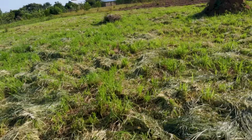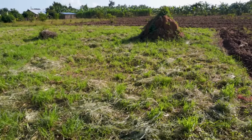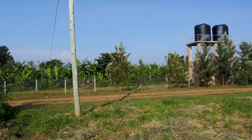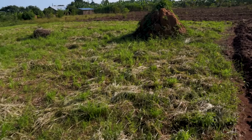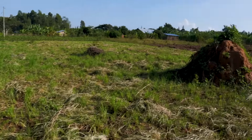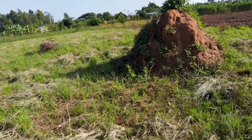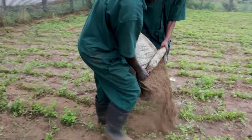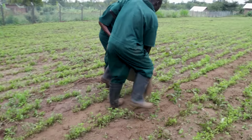Yeah, so today or tomorrow we're going to be placing manure inside here. You guys can see where all this grass is. It's just next to the farm, just outside the farm. We're going to be placing manure here because the lower section did really well because it did have manure, but this upper area didn't do so well. I think it had a bit less manure. So we are now going to be placing more manure inside here, and it's going to work very beautifully for us.